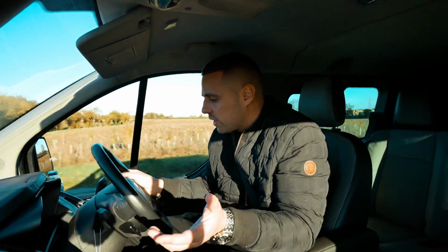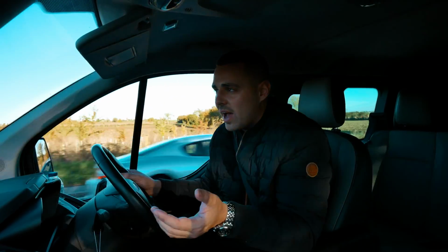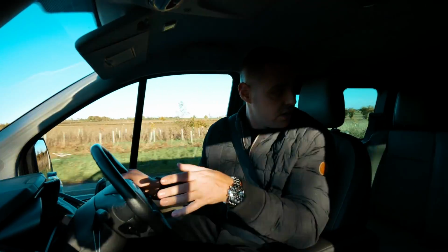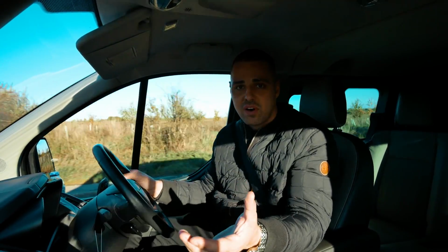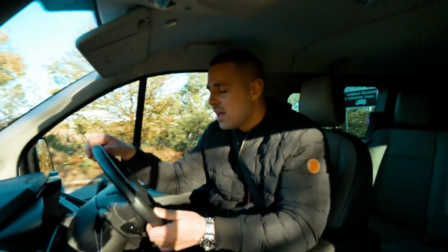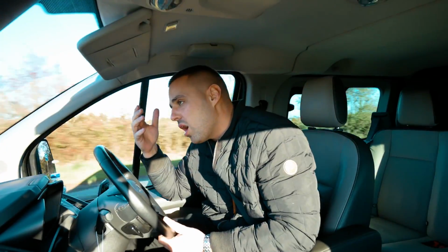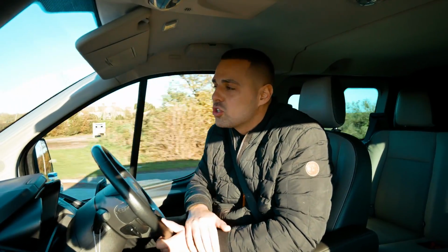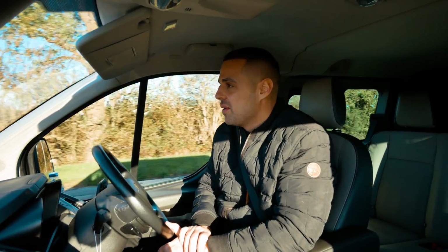Obviously this Transit is not my new daily. I am not looking to run around in this van. As much as I do love Transit vans, don't get me wrong, and this is actually a really nice Transit van. It's got full leather, heated seats, Bluetooth, parking sensors, it's got everything, yeah? But I don't plan to daily drive this van, all right?